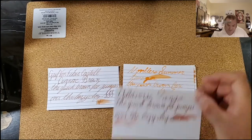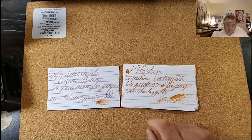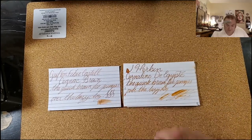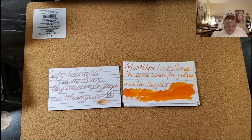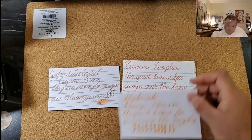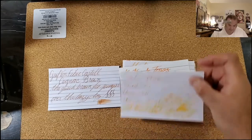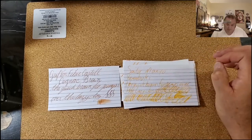Noodler's Summer Tanager, Colorverse Tango, Jerobon Corn Aligned Egypt, these kind of look similar. Mont Blanc Lucky Orange, Diamine Peach, Diamine Pumpkin, Monteverde Mango, Monteverde Topaz, and Sailor Mano Yamabuki.